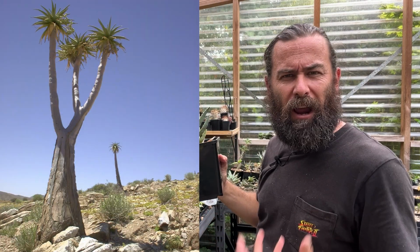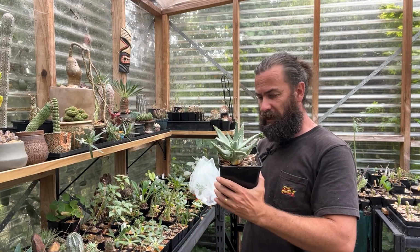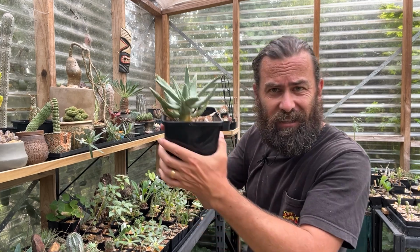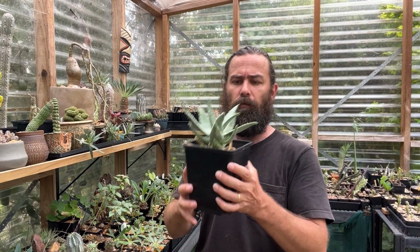They grow in the winter rainfall region of South Africa. Critically threatened. Relatively difficult to find in cultivation as well. I'm lucky to get my hands on this one. Now this is just a baby, as you can see, but it's already showing some of that fantastic size, and it will just continue to grow.